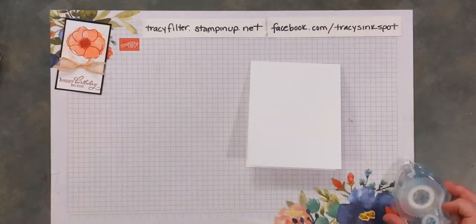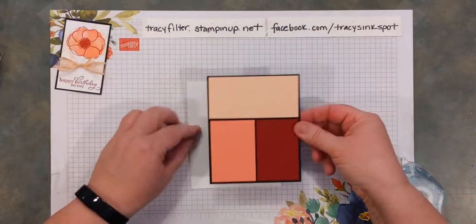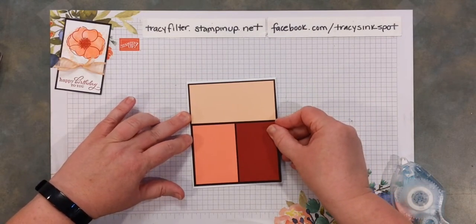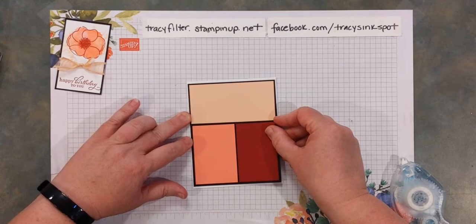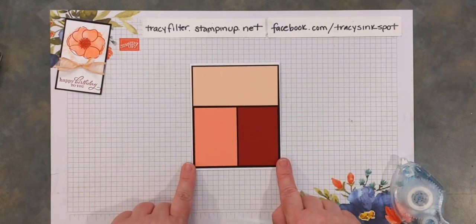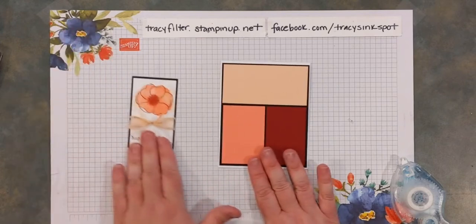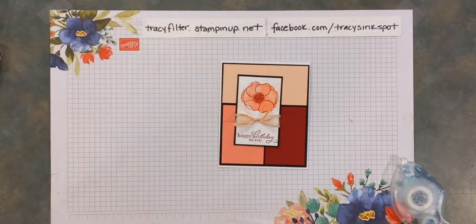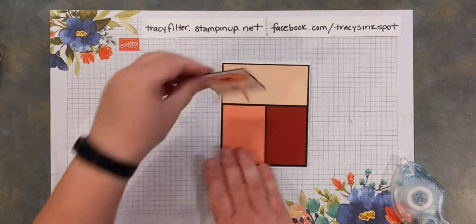All right, we're gonna adhere this part. And again, there should just be an even-ish border. There's a little bit more top to bottom than there is side to side, but it's very, very minuscule difference. So it still should pretty much look centered once you're done. All right, then you have the choice. You can either put it directly on, flat there, or you can raise it up with dimensionals.